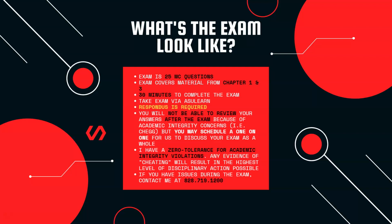Respondus is required for this exam. It is a department policy, and so you will need to have a webcam and make sure that you do the practice quiz so that you know that Respondus works. I would recommend doing the practice quiz before every exam just to make sure that you have the latest version of all the software and everything works well together.